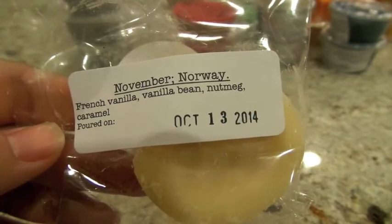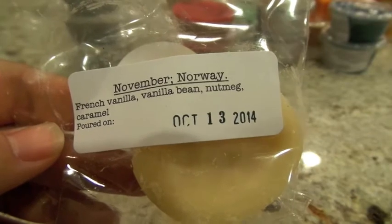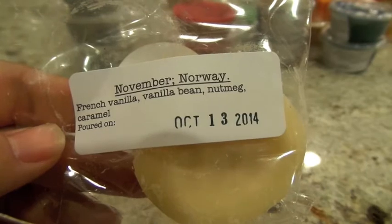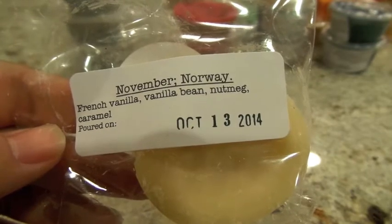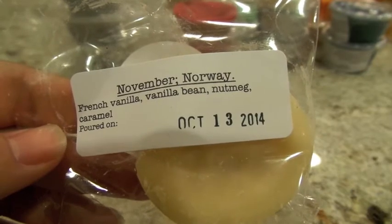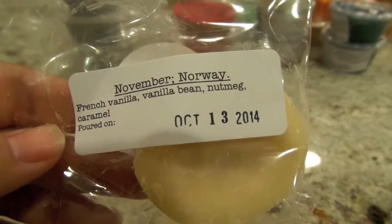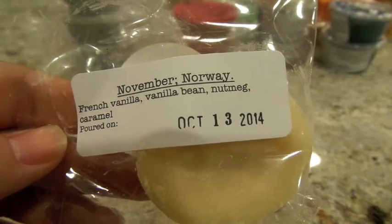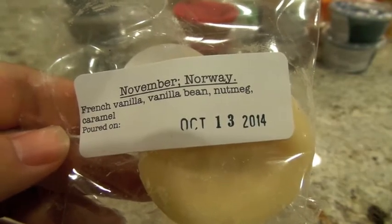This is probably one of the richest scents I have smelled. But one thing I really like about this, it's extremely sweet, but it's not super sweet. Sometimes if I get a scent that smells like straight up buttercream frosting or something, it's kind of a single sweet note. This one is sweet, but it's not tooth-achingly sweet. And there's a lot of other stuff in here that it's not a single sweet note. You know what I'm saying?